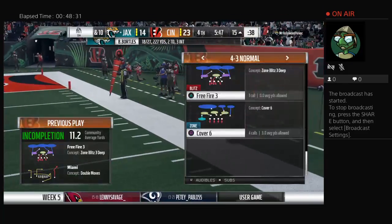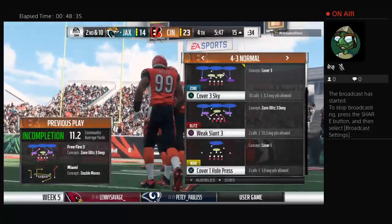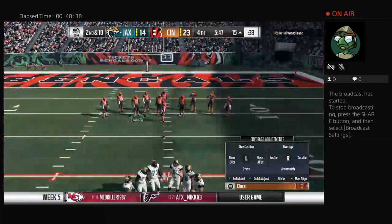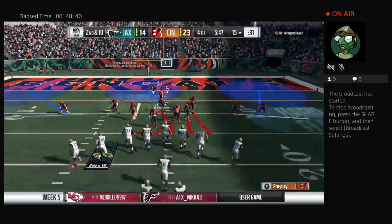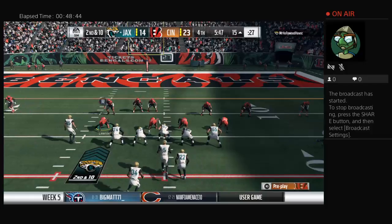Pass incomplete. So this is what happens when you throw interceptions. That confident veneer that you have is chipped away a little bit. Maybe a little bit gun-shy throwing it around. Yeah, underthrowing him there, and you're right. Those interceptions may be in the back of his mind.